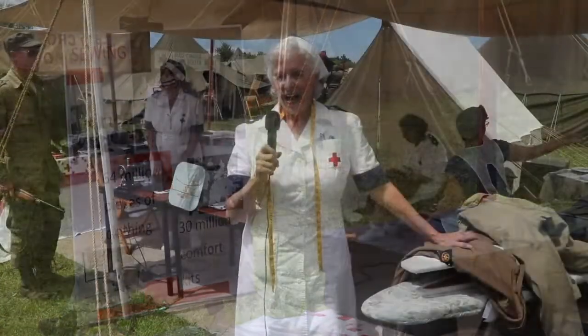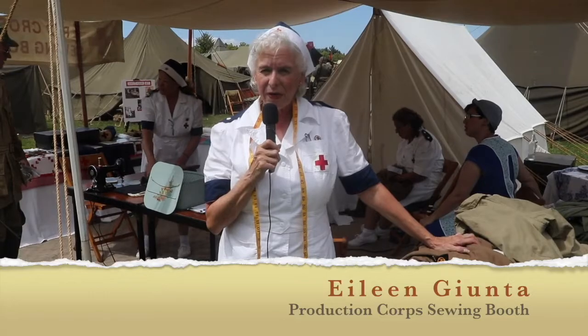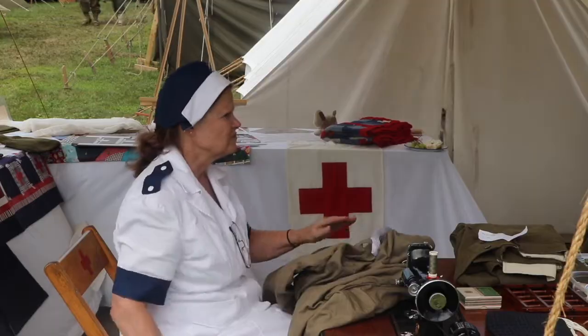Welcome to the Production Corps sewing booth. The girls during World War II, the Production Corps volunteers of the American Red Cross, would go to a local camp and set up their sewing machines and their equipment and sew for the soldiers, doing minor repairs. Today we're sewing on patches and fixing some minor repairs that they need on pants, rip seams, that kind of thing.